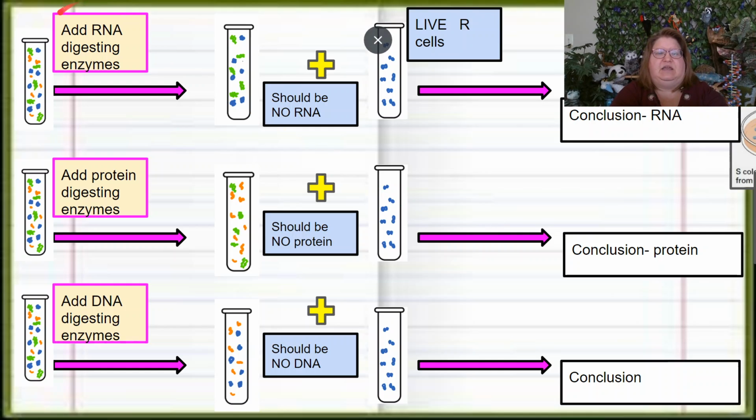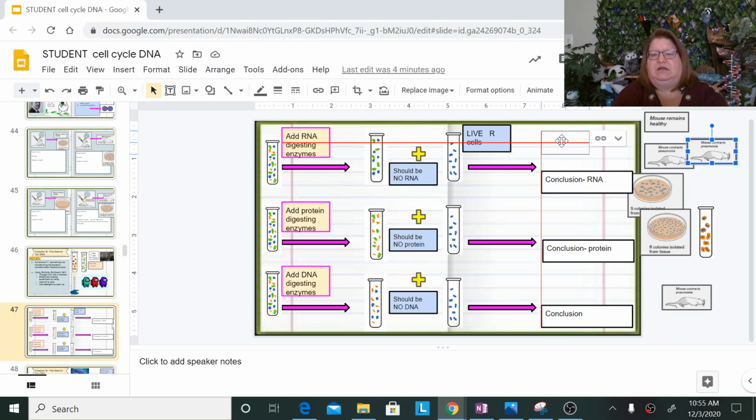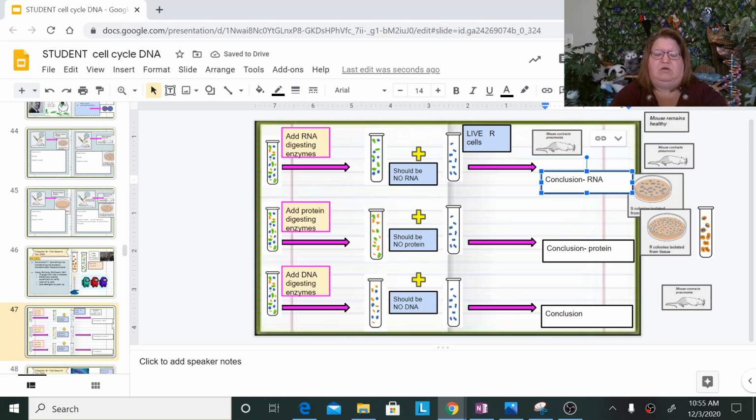And so in the first assay, you add an RNA digesting enzyme, and the enzyme is going to digest or break down any RNA. And so notice in my test tube, I've got all three at the beginning, but when I add the digesting enzyme, I don't have any RNA anymore. So there should be no RNA. Now, what you're going to do is you're going to combine the DNA and the proteins with the live R cells. And unfortunately, for the poor mouse, the mouse still dies. So transformation still occurs, the mice contract pneumonia. And you've got to remember there's no RNA in this. And so what Avery and his fellow researchers concluded was that RNA was not the transformation principle.